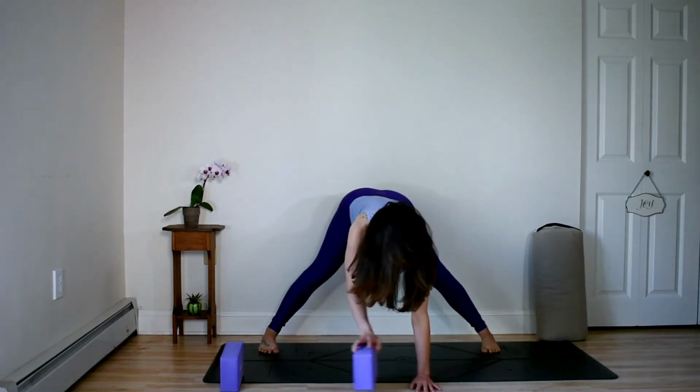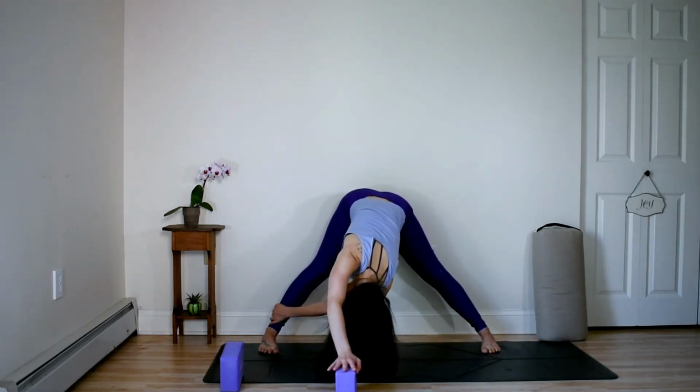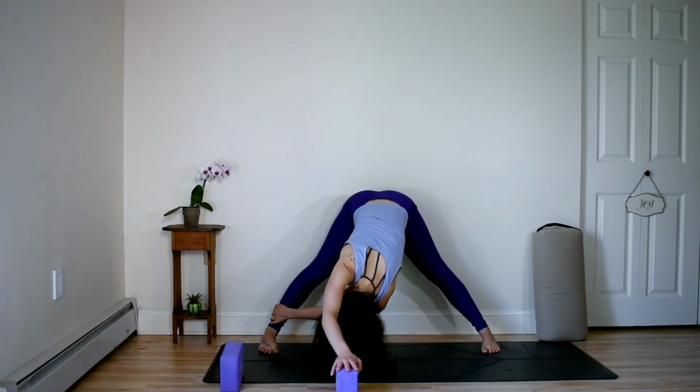I'm showing this side with the block. So if you're using the block, you're going to bring your right hand to the block and your left hand to the outside of the right ankle. Keep the head drawing down, back of the neck long and relaxed. And send your breath into that space between your shoulder blades.